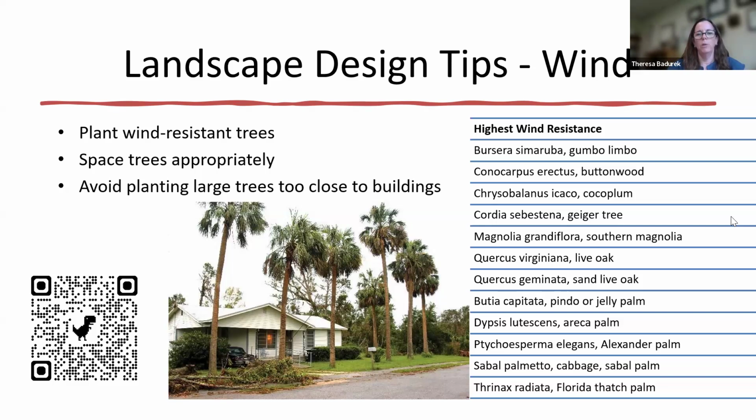Make sure you don't plant them too close to the building. I know we have small lots in Pinellas. It's a very urban county. If you have an eighth of an acre, that's a good lot size here, but it doesn't leave a lot of room for very large trees. And so when you're looking at planting trees and you have a very limited space, look at planting smaller trees so that the mature size might be only a 20 or 30-foot canopy, but that can still provide lots and lots of shade and beauty.